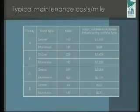This table shows typical maintenance costs per mile for the four counties analyzed in the report. The left column shows those counties. The total cost per mile of activities influenced by surface type includes only those maintenance activities specific to the gravel or bituminous surface. Note that the cost per mile for the gravel surface are higher for three of the four counties.